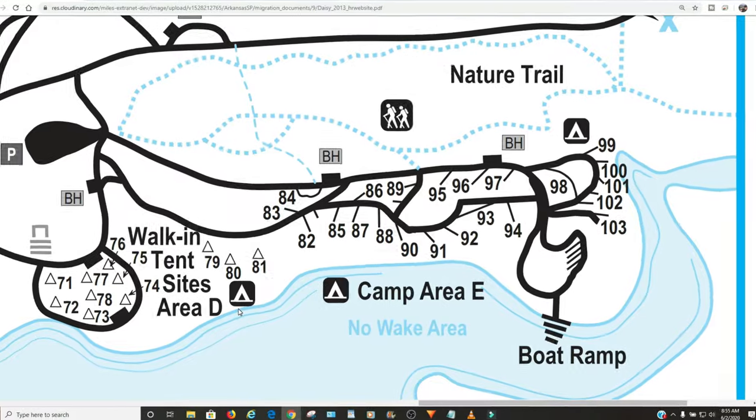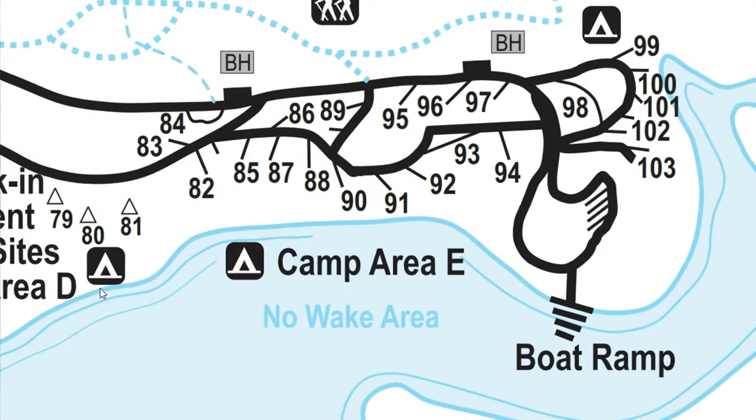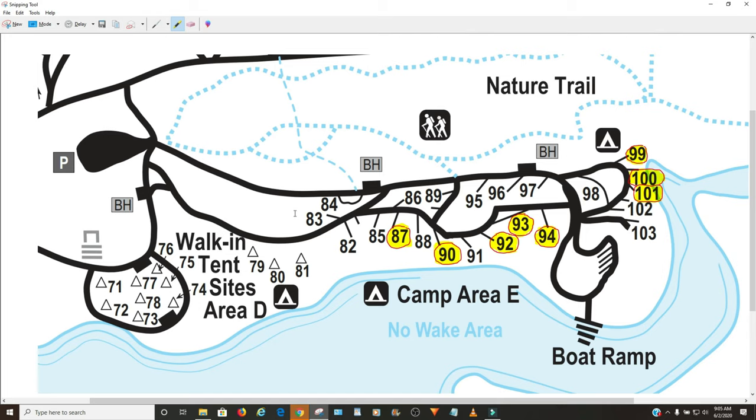Different area of the state park, and that is Area E. We'll check out a few of the sites here, and then we'll make our way to the yurts. Now, the yurts are not illustrated here on the map, but they're actually right about here.